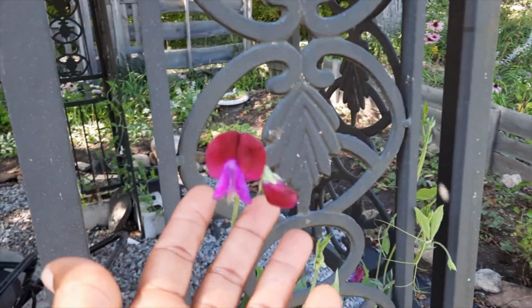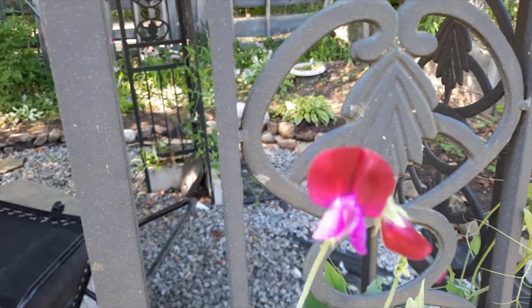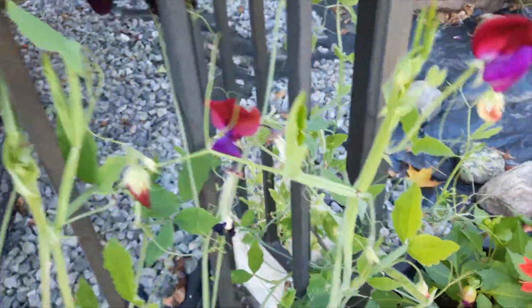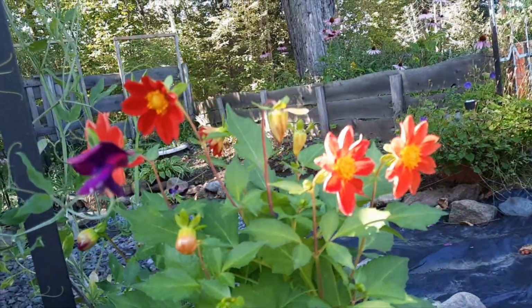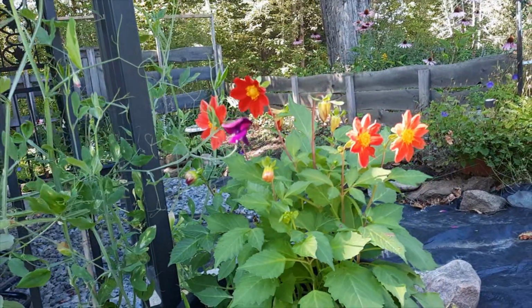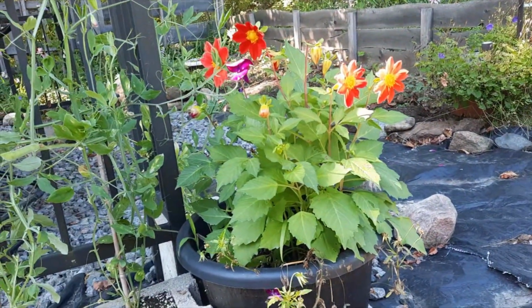Look at this sweet pea bloom before we go to the dahlia. More sweet pea bloom. And check this out, there's so many of the blooms out right now. I am loving them. This one is also in a pot.